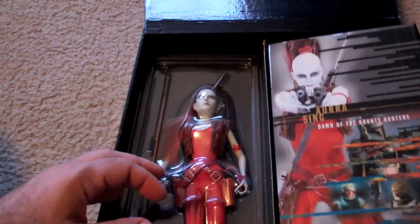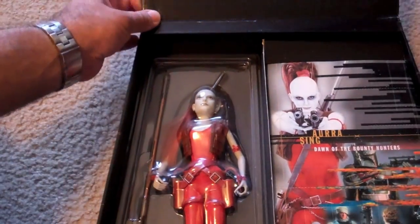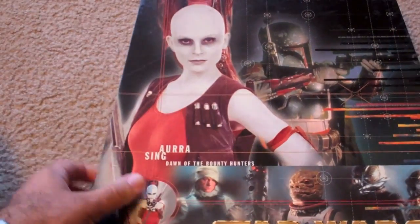I think these are fantastic sets, guys. If you guys are collectors, definitely look into getting these, available on eBay and other sites like that.